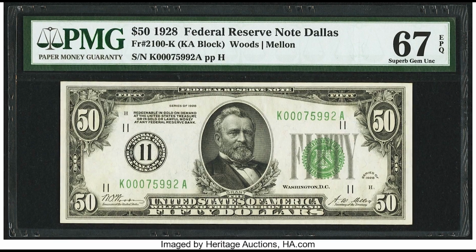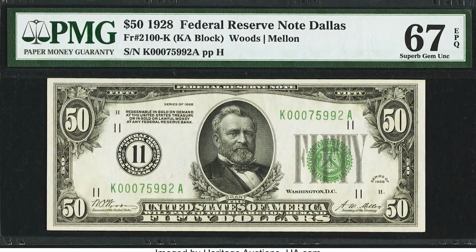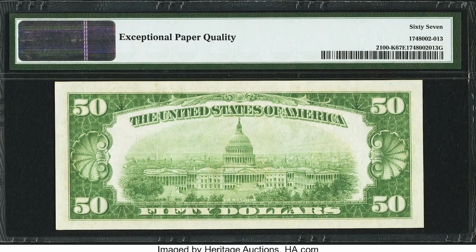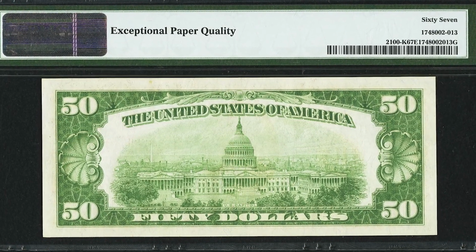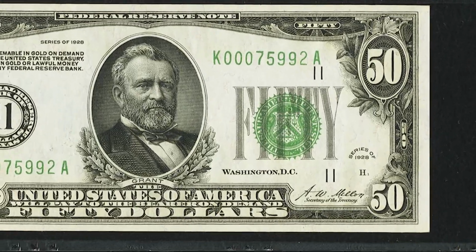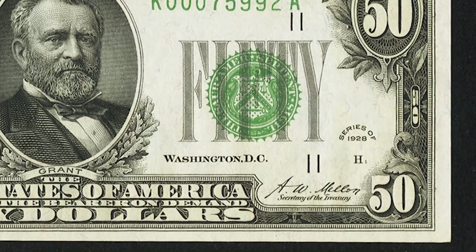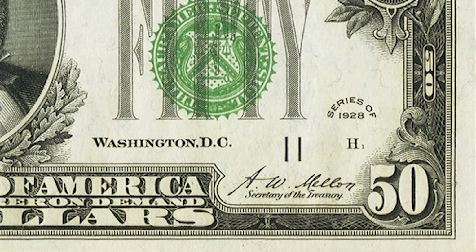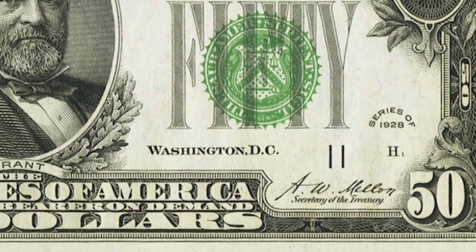This $50 bill is from 1928, which is the first year the U.S. Bureau of Engraving and Printing produced small size Federal Reserve notes. Small size meaning the size of a typical bill. It's important to know that all bills produced prior to 1928 were large size bills, but more on that for another video. This bill was graded by PMG at a 67 EPQ.